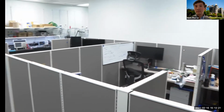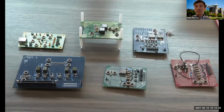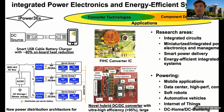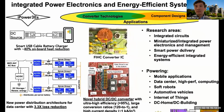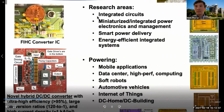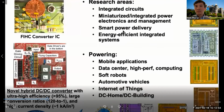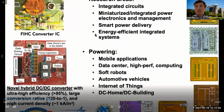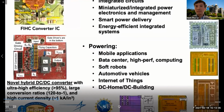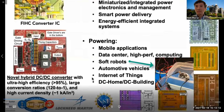The research focus of the Integrated Power Electronics and Energy Efficient Systems Lab at the University of California, San Diego, led by Professor Han-Fuk Lei, is at the boundary between integrated circuits and power electronics. The focus is on combining the novel converter technologies and novel component designs in order to target many important applications, particularly combining integrated circuits to generate miniaturized integrated power electronics and power delivery, power management with a smart power delivery, and also to design energy-efficient integrated systems. For applications including mobile applications, data center, high-performance computing, soft robotics, automotive vehicles, Internet of Things, and DC home.